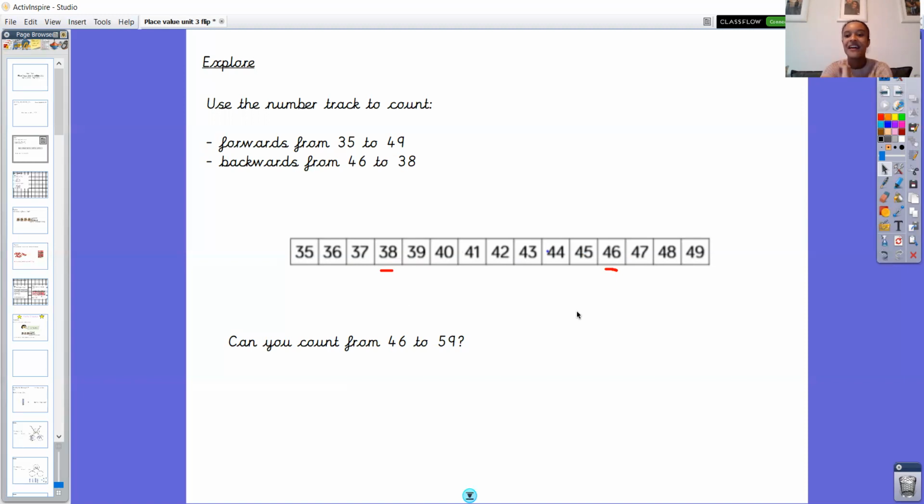3, 2, 1, 46, 45, 44, 43, 42, 41, 40, 39, 38, and stop. I was about to go further then, and then I realised 38.